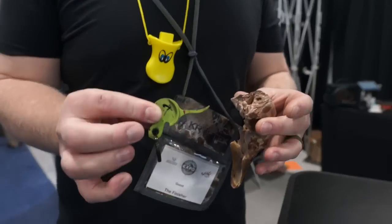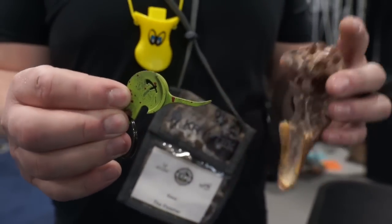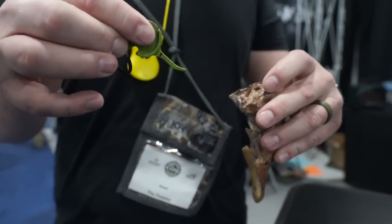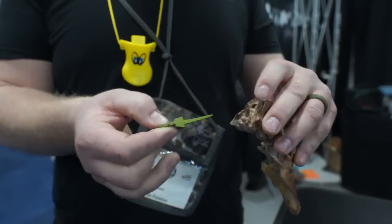We're here at the Finisher booth. We make a product that's the most humane way to kill wounded birds. So you take the head, right where the head meets the neck, you take this, you stick it right in there, twist, instantly dead. It's a great product, come check us out.